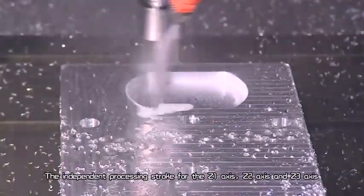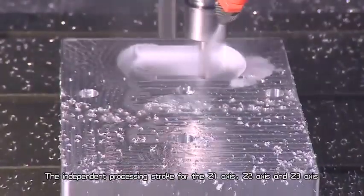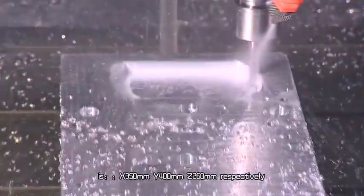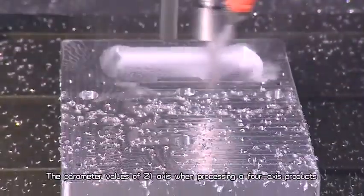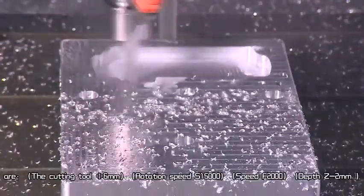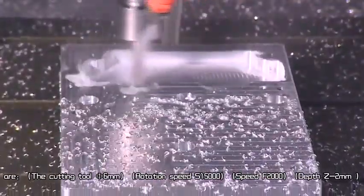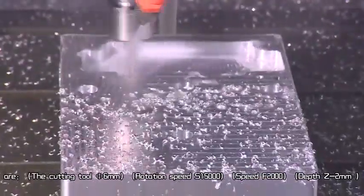The independent processing stroke for the Z1 axis, Z2 axis and Z3 axis is X350, Y400, Z260 respectively. The parameter values of Z1 axis when processing of 4-axis products are: the cutting tool 6 mm, rotation speed S1500, speed F2000, depth Z 2 mm.